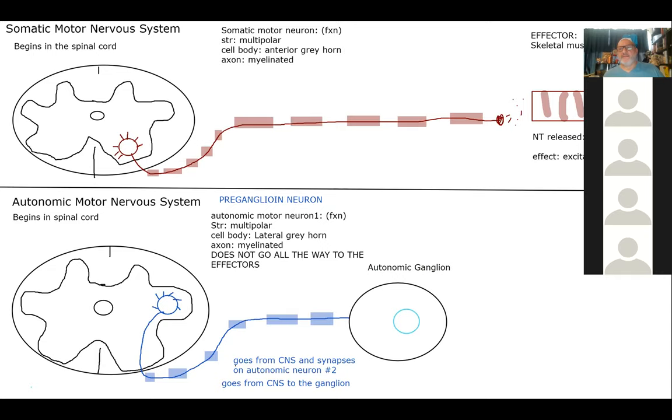Now, our second autonomic neuron is going to go from the ganglion to the effectors. And based on that, guess what the name of this second neuron is? Post ganglion. It is the postganglionic neuron. Absolutely. This neuron is autonomic neuron number two.